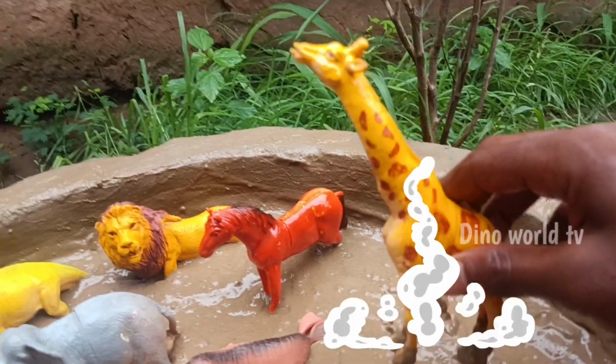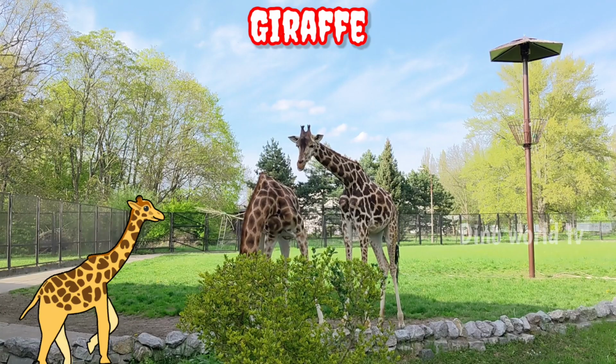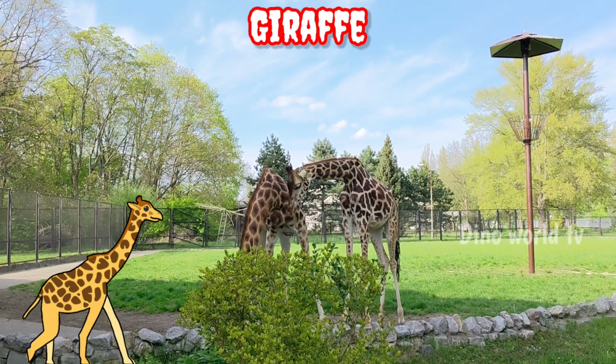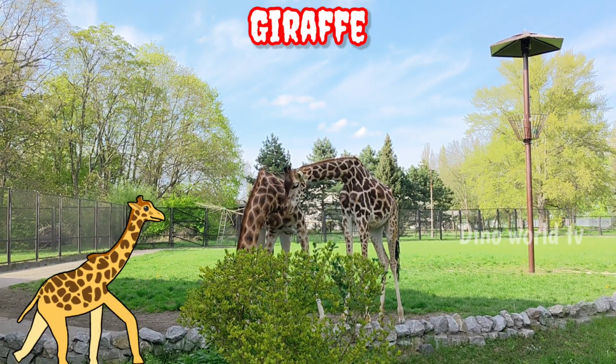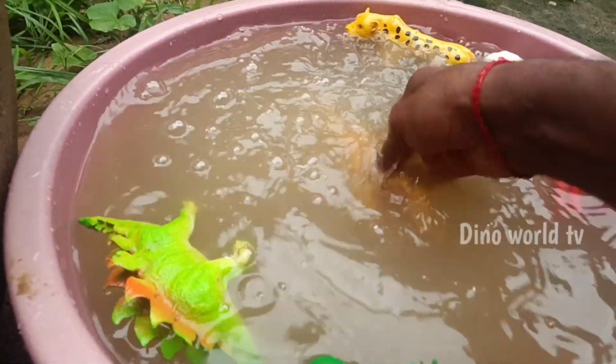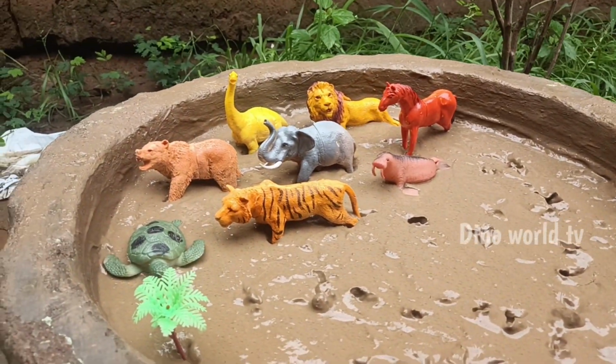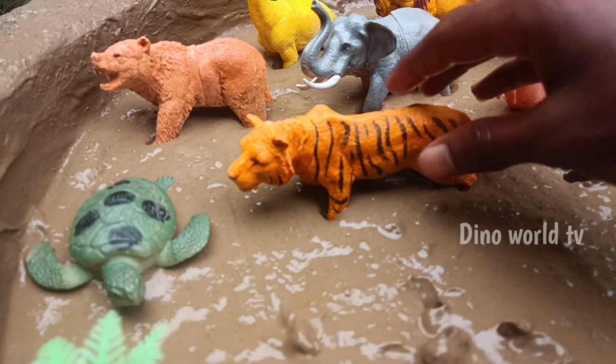So get the next animals out of the mud. Giraffe, tall, long-necked African mammals with spots. Let's wash it now. Here we go, giraffe.